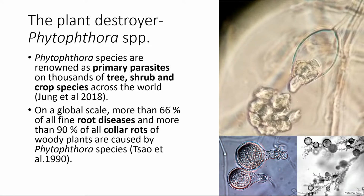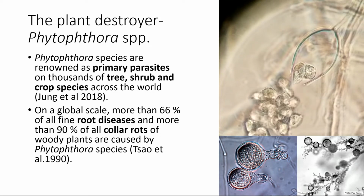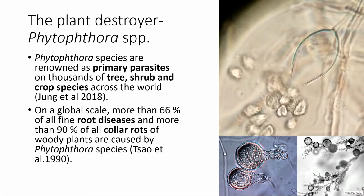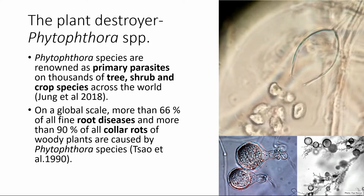That's why they're not considered fungi. They're from a whole different kingdom. And they all swim through chemotaxis, and they try to find different roots or different vegetation material that they love to eat.